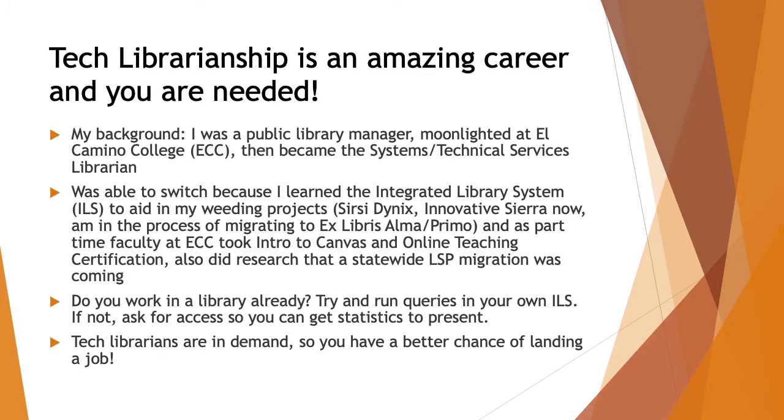So tech librarianship, it's an amazing career, and you're needed. We need more tech librarians. So just to give some background on myself, I was a teen librarian. I became a public library manager. I also was a paraprofessional as a library clerk and library assistant for both jobs. I also have a paraprofessional to professional presentation that I did. So if you look on YouTube, you'll find that as well.